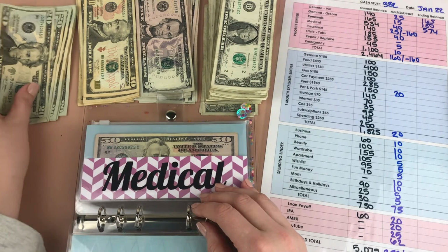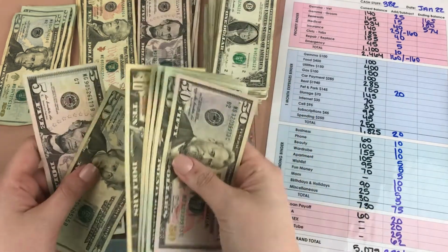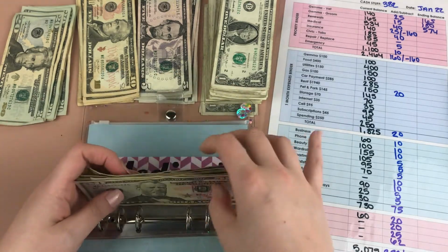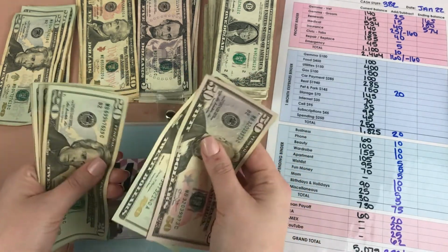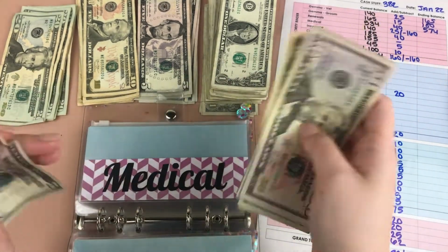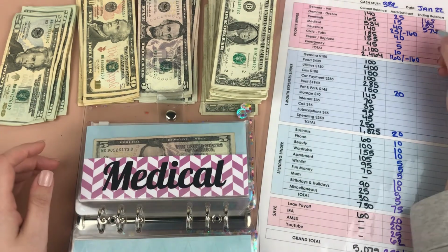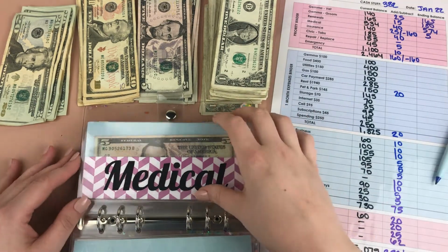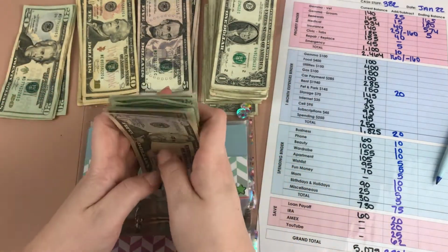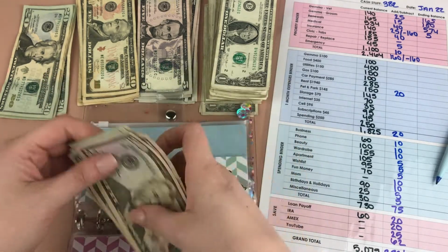For medical, we are adding 25. But I'm also taking out 160. So 50, 70, 90, 110, 130, 150, 160. So I'm left with 5, and I'm going to set this aside. Insurance is getting $40. So it's 51. 20, 40, 60, 82, 25, 225.